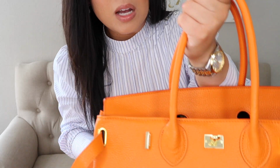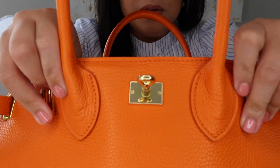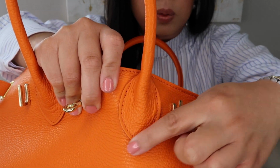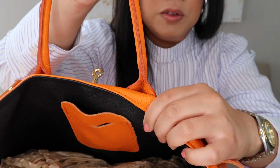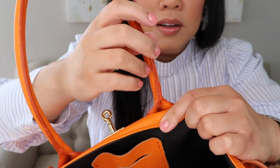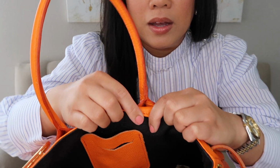Okay, and another very slight difference between the Fashion Drug and the Ainifeel is the stitching between the straps and the body of the bag. So you notice here on the handles, it's only stitched at the bottom and this here is left open. There's really nothing else to secure this strap to the body of the bag.